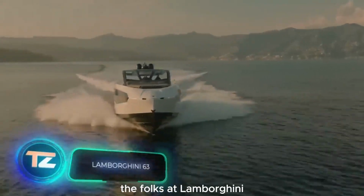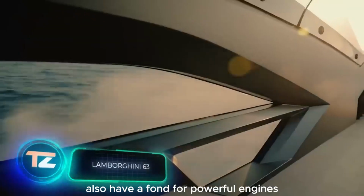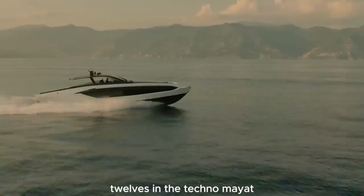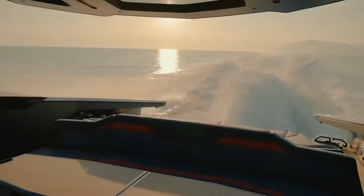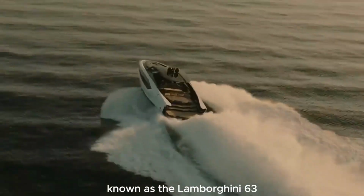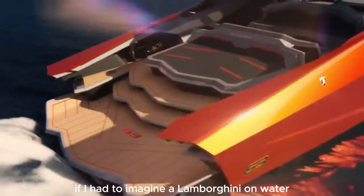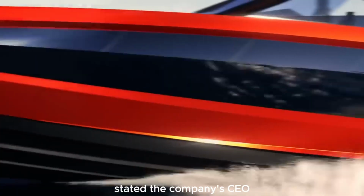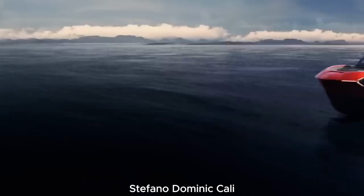The folks at Lamborghini also have a fondness for powerful engines, which is why they've decided to put V12s in the Tecnomar yacht. The result is a stunning vehicle known as the Lamborghini 63. "If I had to imagine a Lamborghini on water, this would be my vision," stated the company's CEO, Stefano Domenicali.